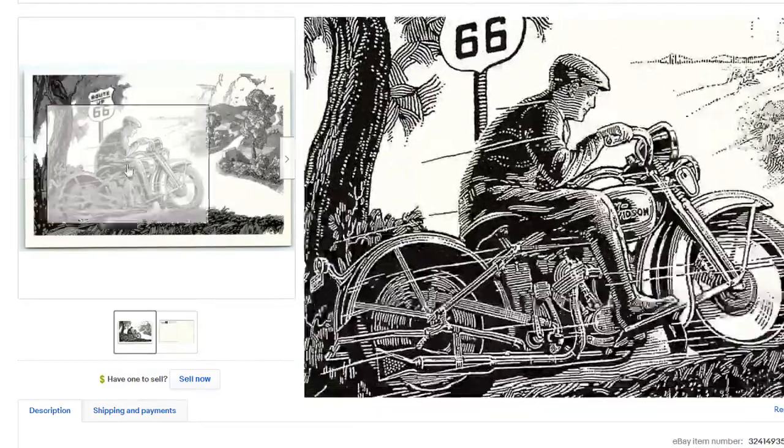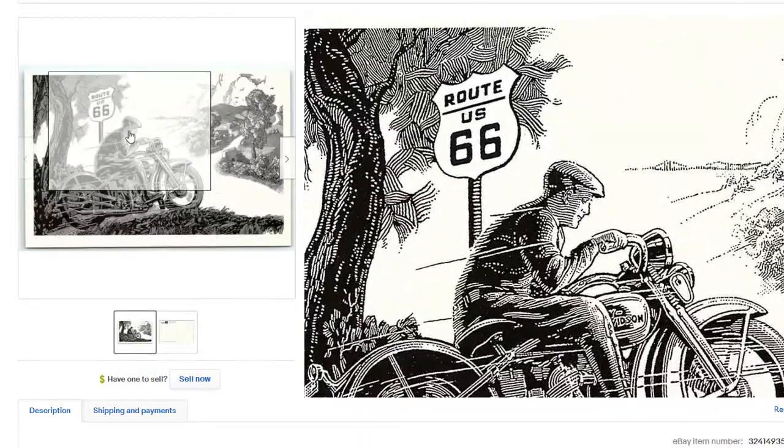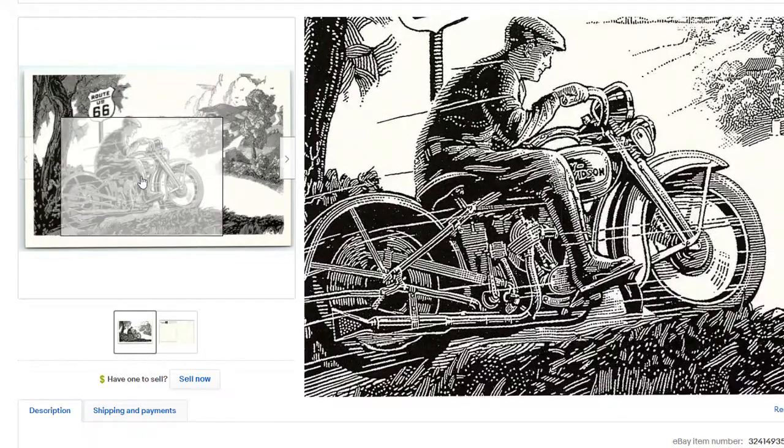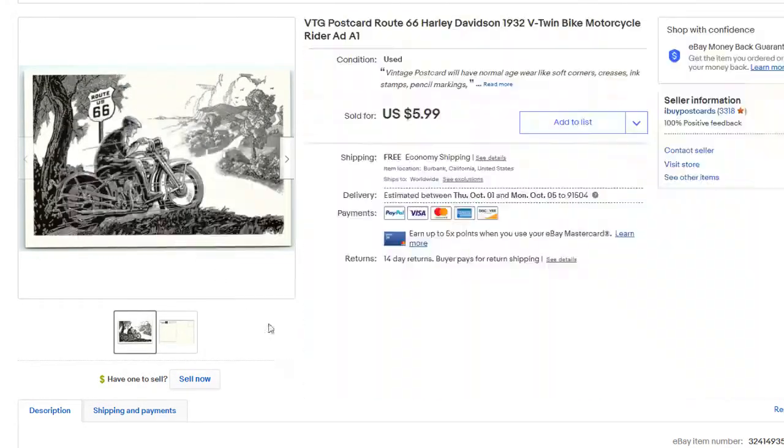So two subjects that collectors collect. Well, three: the Route 66, the Harley-Davidson brand, and the motorcycle itself. Three different things that people definitely collect. We sold this for $5.99. Like I said, I paid probably about 10 cents for this one, and I got this with a grouping of other Route 66 postcards.